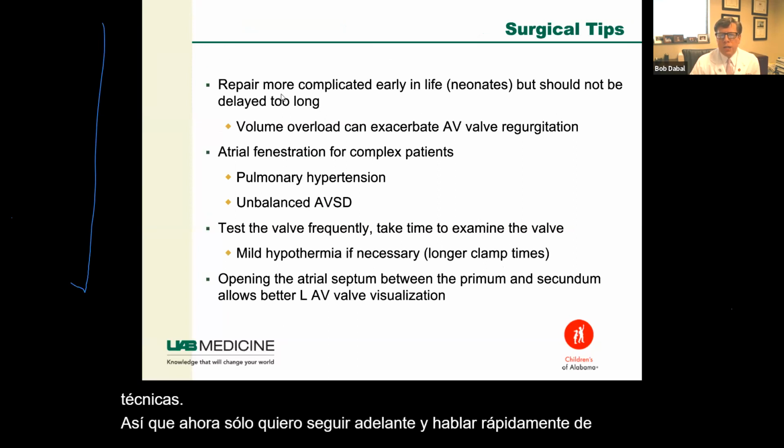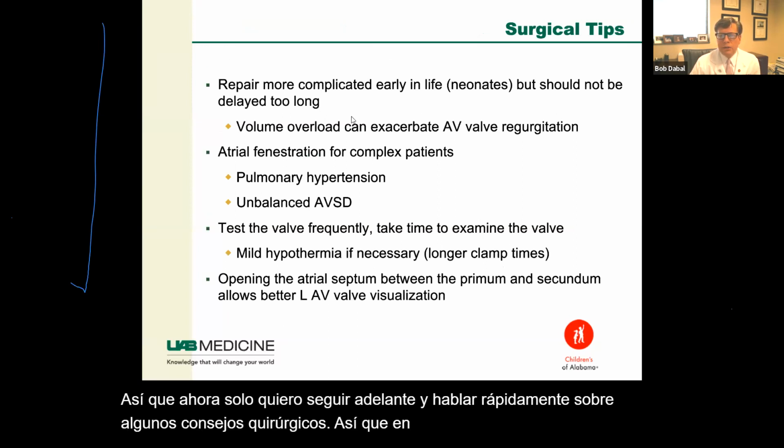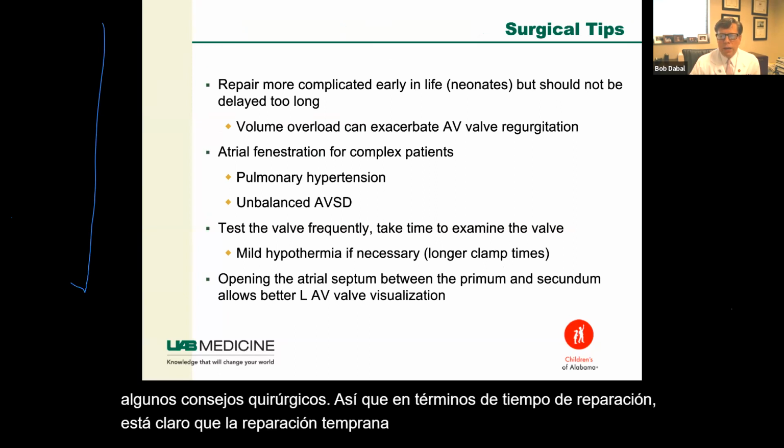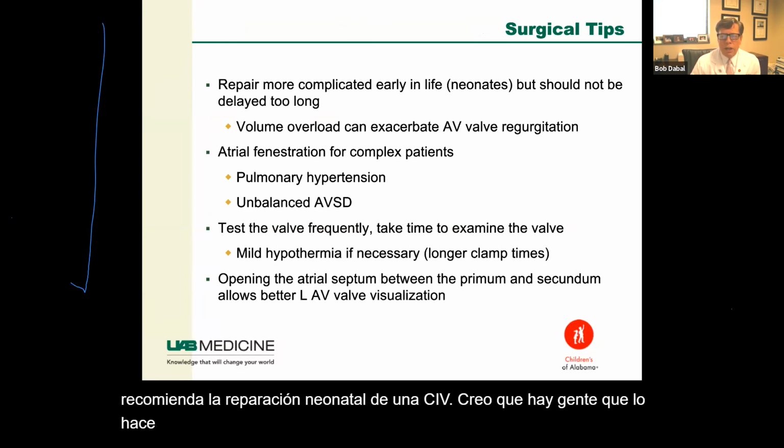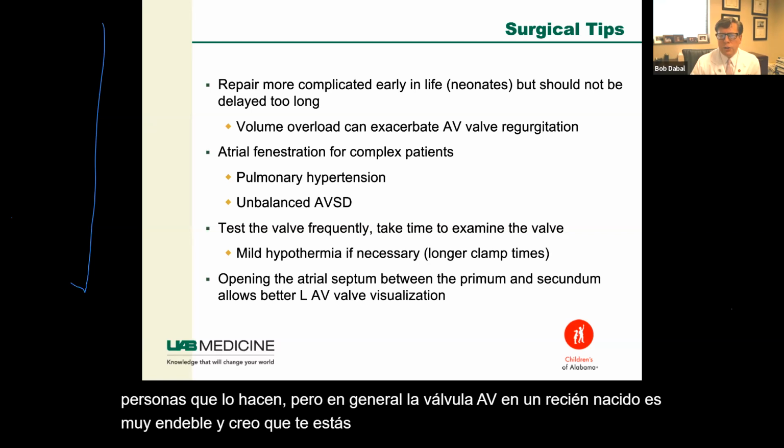In terms of timing of repair, it's clear that early repair is difficult. So neonatal repair of AVSD is not recommended. I think there are some people who do it, but in general, the AV valve in a neonate is very flimsy, and I think you're setting yourself up for AV valve problems if you try to do an AVSD repair in the neonatal period.